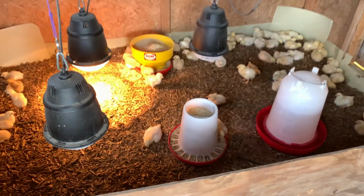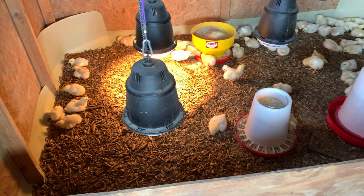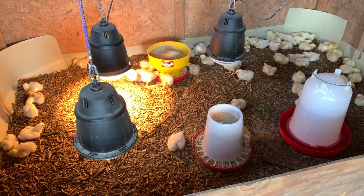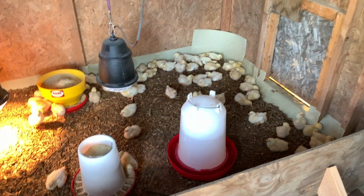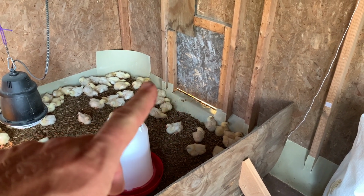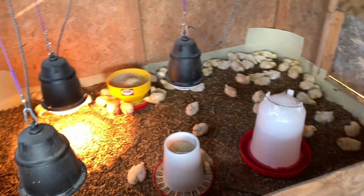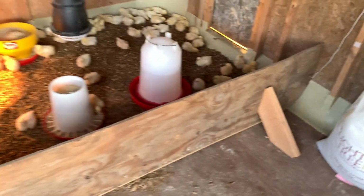But if you only have a few birds, you only need a little bit of space. And you just gradually expand it as they grow and get feisty and run around. And then in a future video, we're going to talk about this door and the outdoor space that we provide for our birds when we give it to them and why we use it. So we're going to flip this around. I think this was a nice short video for total brooder space. And yeah, let's close it up.